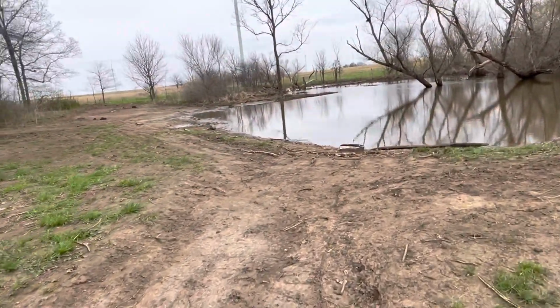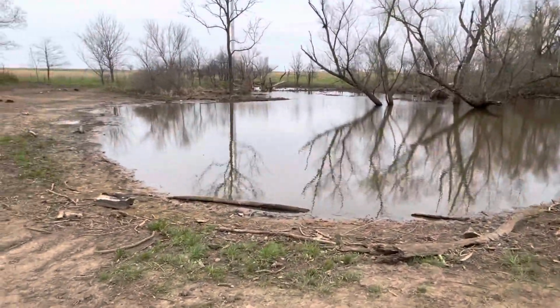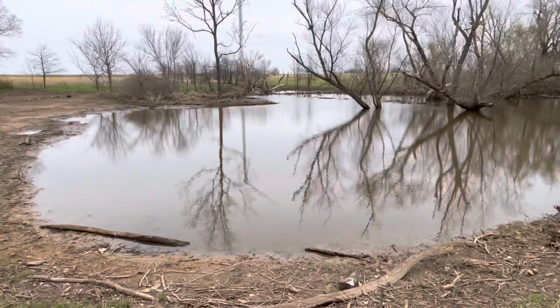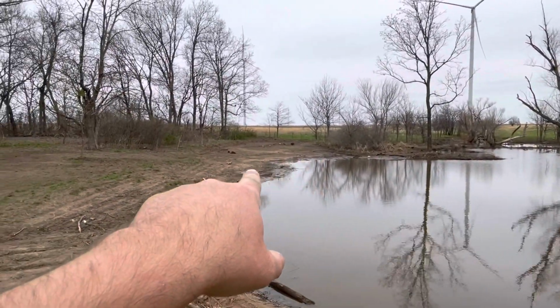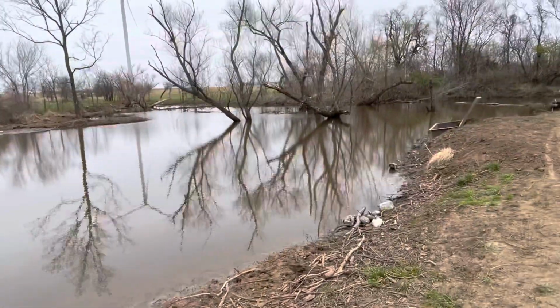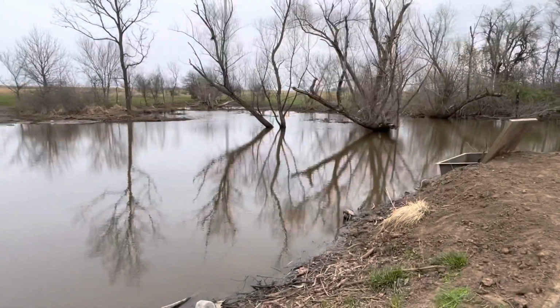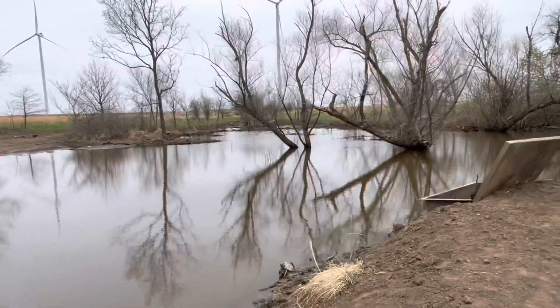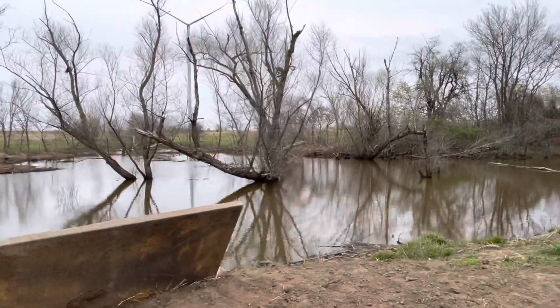So we got a pretty good rain. What was that? 6 weeks ago, something like that. As usual, the old pond seeps, so it's down a ways. Water was like up here, so it seeped a little. Not horrible. It's not like it's gushing out, but it definitely does not seal up tight, which I've known for forever. But anyway, we still got plenty of water in the old pond.